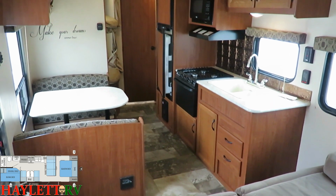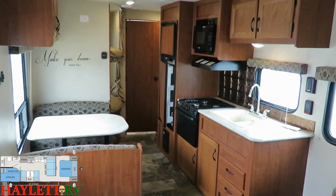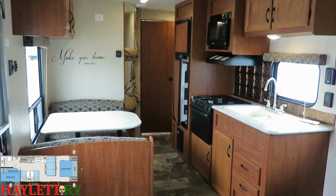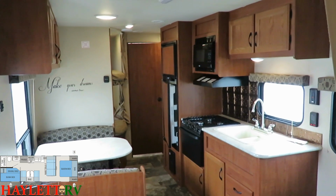The folks added their own full backsplash to the kitchen wall there, and they extended it past the sink, which is a nice touch. Everyone has a little kind of not live, laugh, love, but what's this one? Make your dreams come true. Little wall sticker there, which is easily removed if that's not your thing.